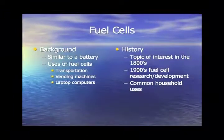And now just briefly looking at fuel cells. What a fuel cell is, it's very similar to a battery without having to recharge it. And it produces energy in the form of electricity. There are many different uses for fuel cells. The automaker industry, they're working on making fuel cell cars. And it can also be used in electrical machines such as vending machines, vacuum cleaners, laptops.